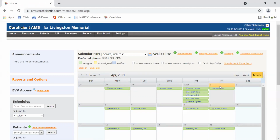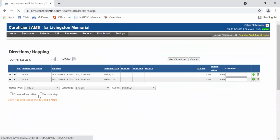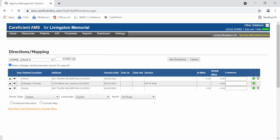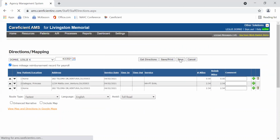So in this case, on the second, you can see this clinician is only assigned to this one patient. So if I go to directions and mapping, I choose the date of the second, it's going to default to starting at home and ending at home, and then that one patient. It's all built from your calendar. Okay, and if this was the case and this was the right order, I would click get directions. I would check down here, 5 miles, that looks correct, and then I would save.